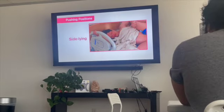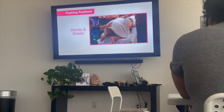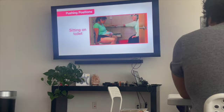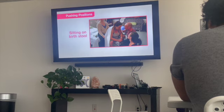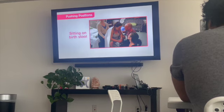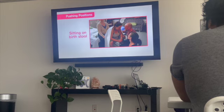Side lying, hands and knees, and sitting on the toilet early in the pushing stage, or sitting on a birthing stool if available. You might use several of these positions over the course of the pushing stage, and you might push in one position and then give birth in another. Keep in mind that certain positions aren't possible if you have an epidural.